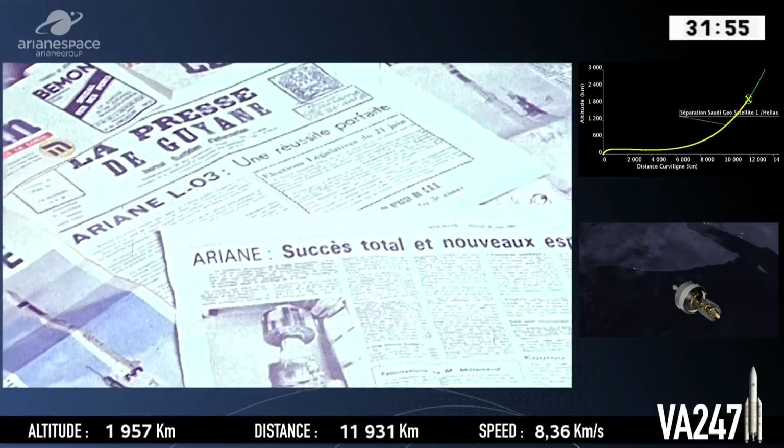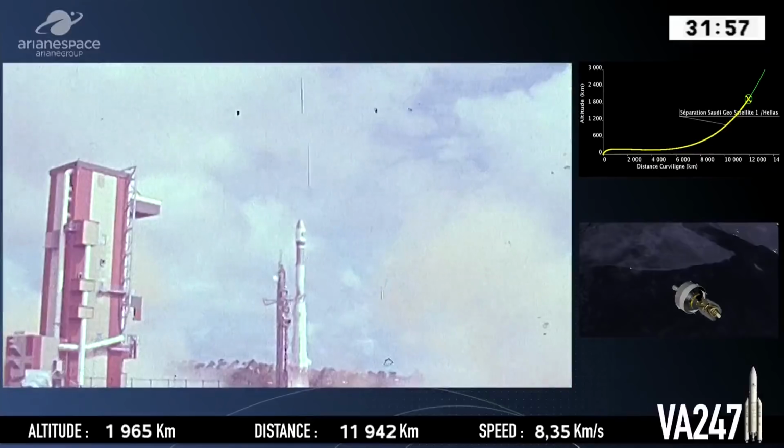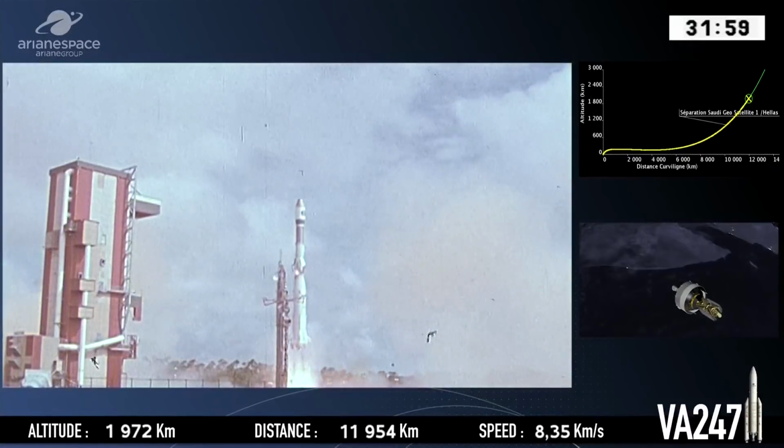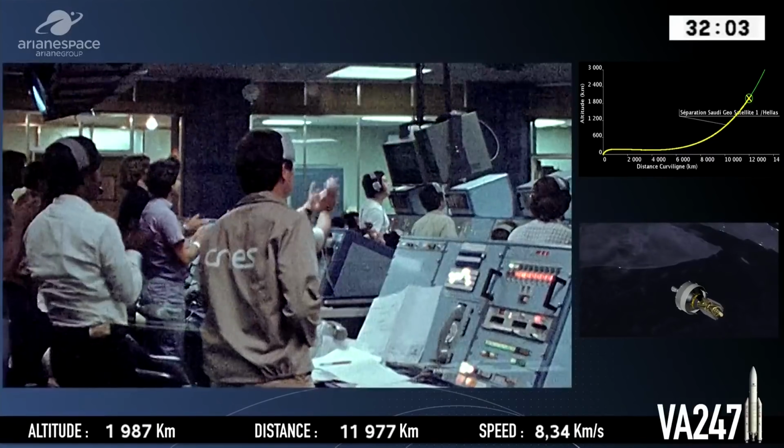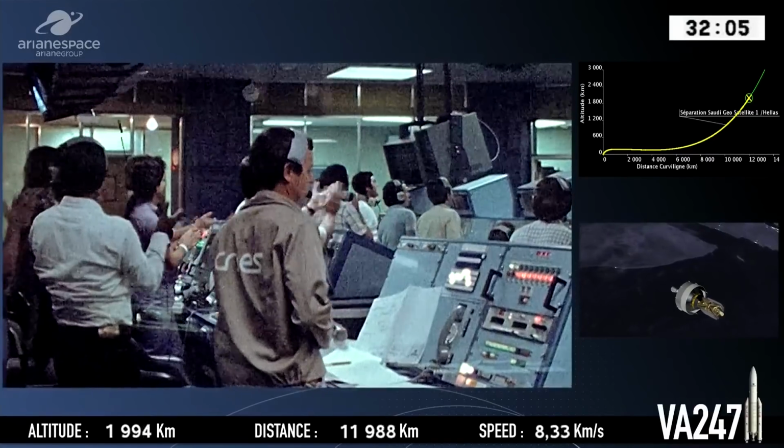GSAT-31 will be the 23rd ISRO satellite launched by Arianespace, following the launch of GSAT-11 last December, also on Ariane 5. Our cooperation with the Indian Space Research Organization goes back to 1981, when Ariane Flight L03 launched the Apple spacecraft. It is always with great pleasure that we welcome at CSG our Indian friends.